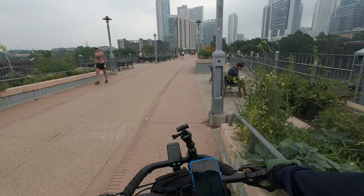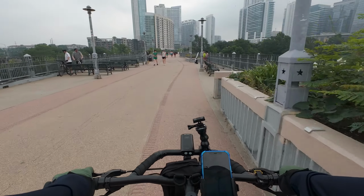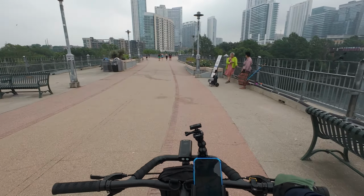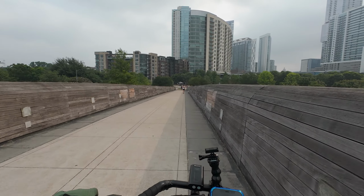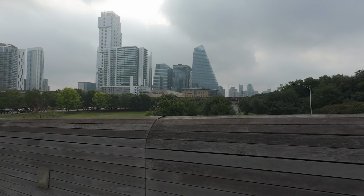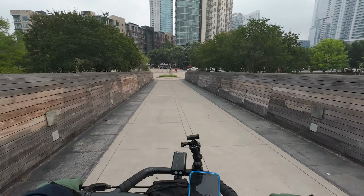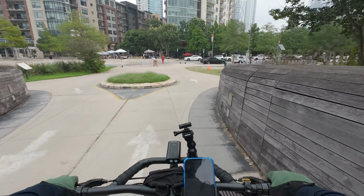So we're almost there, like 28 minutes away, 4.8 miles left. So I think now we should start looking for some food. All right, I see some tents. Is there some vendors? Do we got any events today? Look at that. This little wood part reminds me of Chicago when you're going towards the Bean.